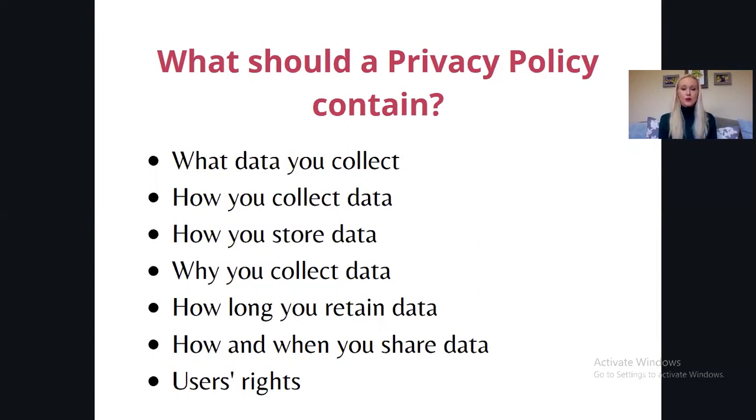And then users' rights. So there are several rights that people have under the GDPR. A right to be forgotten, meaning if they want you to delete all of their personal data, they have the right to request that. They have the right to opt out of receiving any marketing materials from you. And they also have the right to know what data you have saved on them.